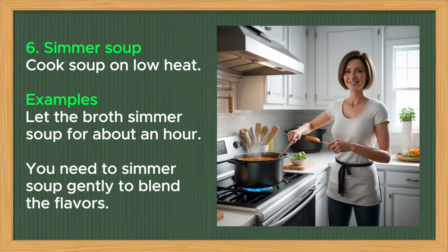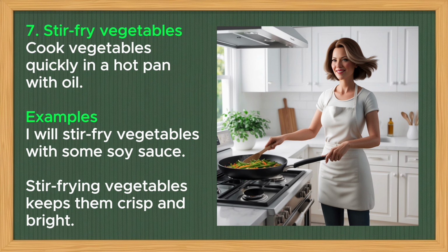6. Simmer soup. Cook soup on low heat. Let the broth simmer soup for about an hour. You need to simmer soup gently to blend the flavors. 7. Stir-fry vegetables. Cook vegetables quickly in a hot pan with oil. I will stir-fry vegetables with some soy sauce. Stir-frying vegetables keeps them crisp and bright.